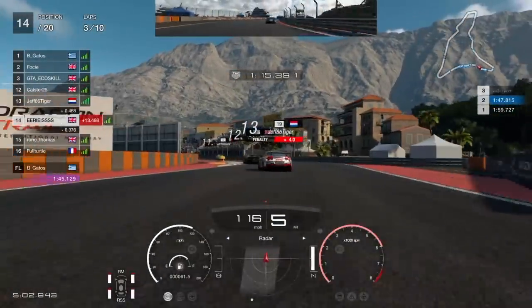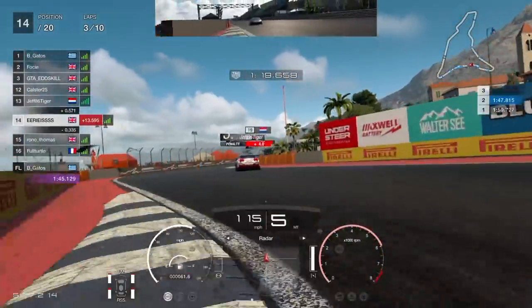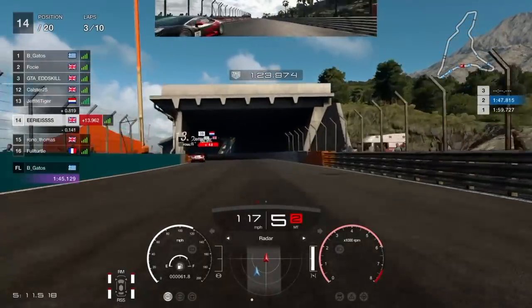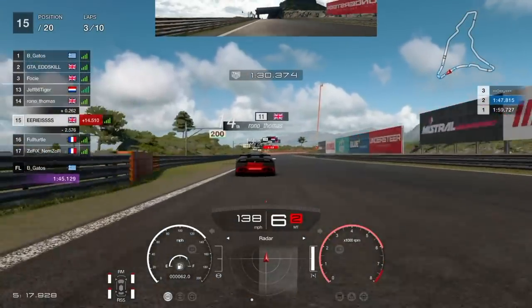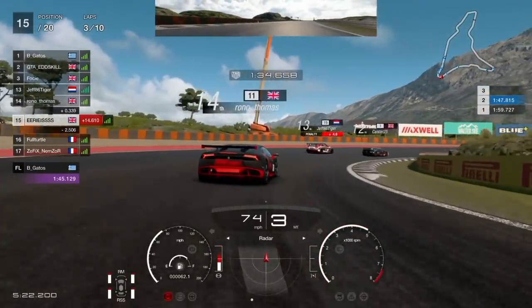Joining the action a little bit later in the lap, I fall foul of the bus stop. Here we go. A little bit too late, get a bit bouncy after getting on the curves, hit that wall on the left hand side. Thankfully, the only thing that we lose is momentum.